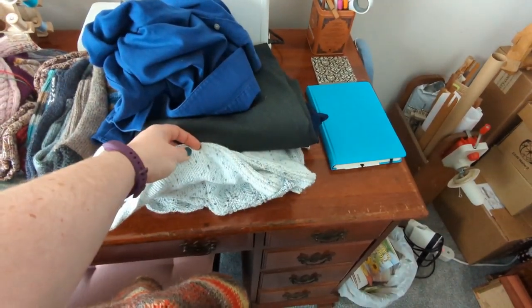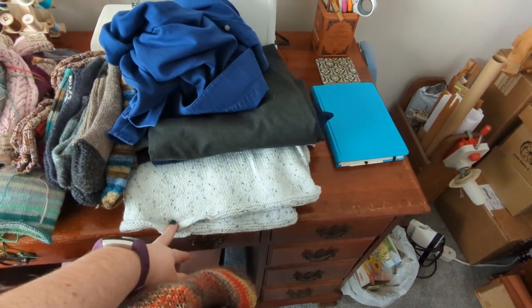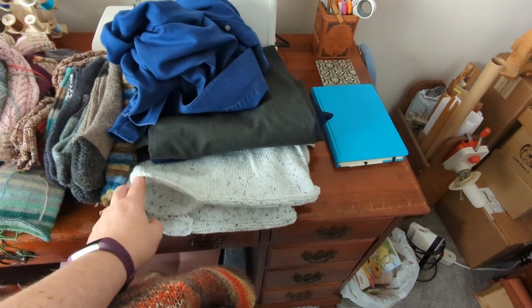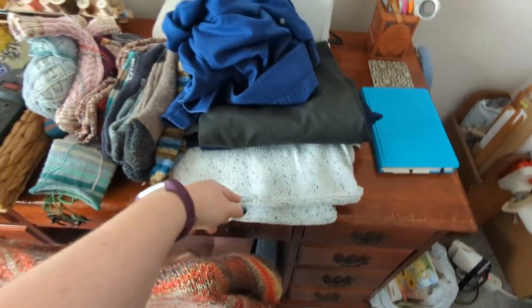This is that sweater tunic that was too big, and I think I've decided to rip it out and reuse the yarn, but I don't know, it's here because I need to deal with it.